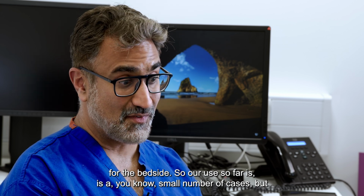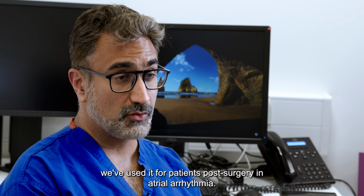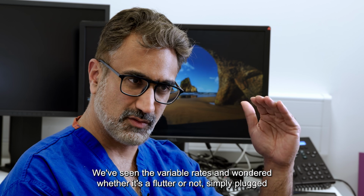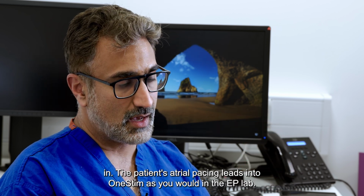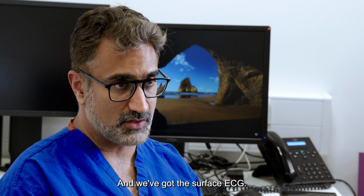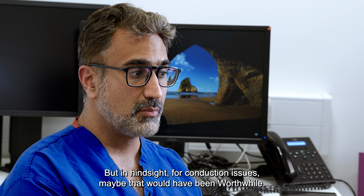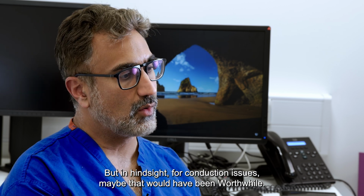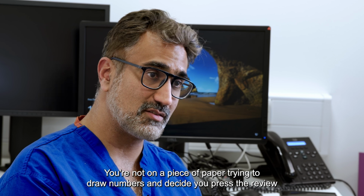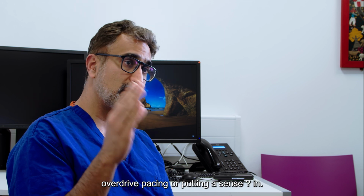So our use so far is a small number of cases, but we've used it for patients post-surgery with atrial arrhythmia. So we've come along to the bedside, we've noted the tachycardia, we've seen the variable rate, sort of wondered whether it's a flutter or not, simply plugged the patient's atrial pacing leads into OneStim as you would in the EP lab, and we've got the surface ECG. I think for that one case we didn't bother to reference with the ventricular lead, but in hindsight for conduction issues maybe that would have been worthwhile. And it's simple as you're not guessing. You're not on a piece of paper trying to draw numbers and decide. You press the review screen, you can measure the atrial cycle length, and then you can time whether you're overdrive pacing or putting a sensed beat in.